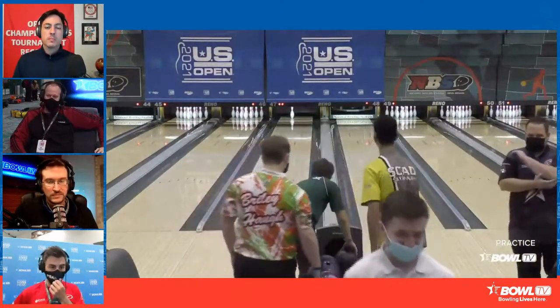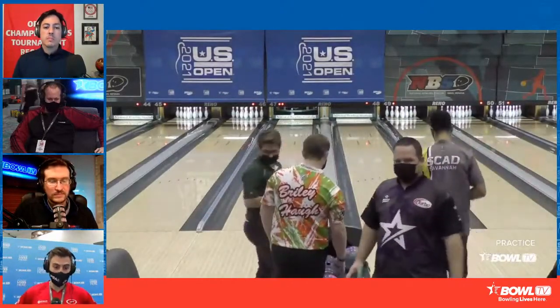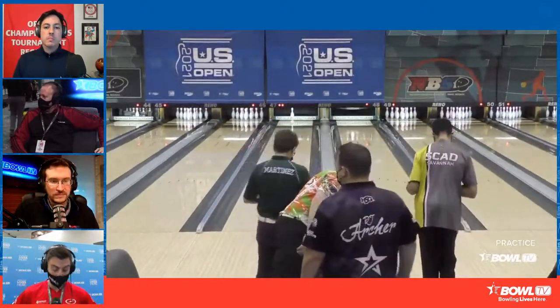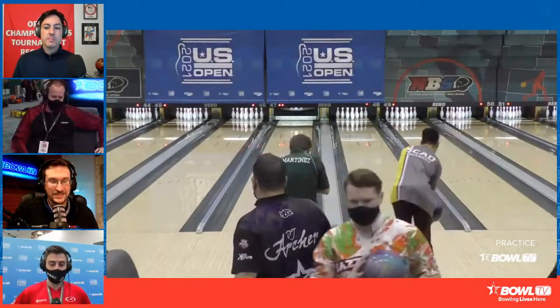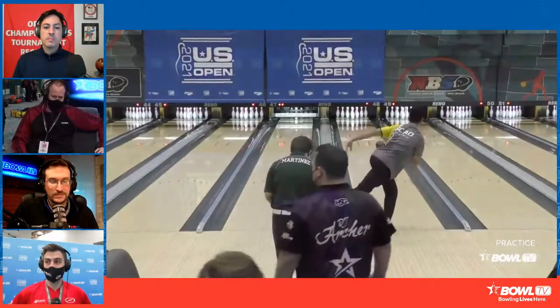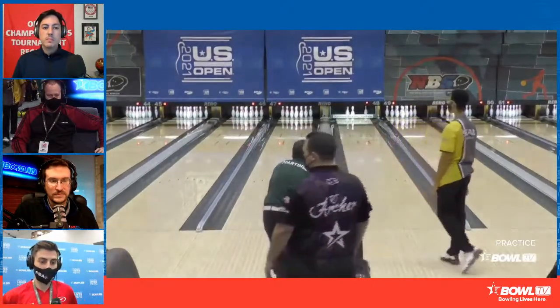I definitely want to have those in my bag because 10 seems like a lot until you're bowling on one of these patterns and you look at all 10 of your balls and you're like, none of these are going to work. So it's just kind of finding the shapes that I think I'm really looking for, the ones that are going to translate on multiple patterns.